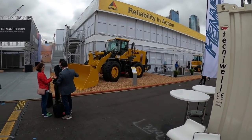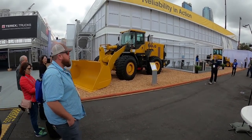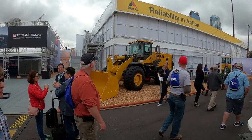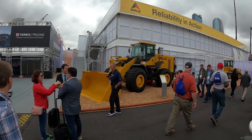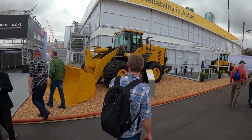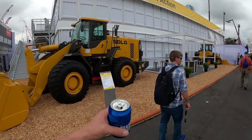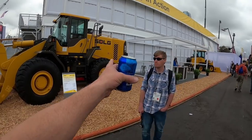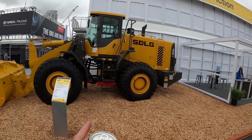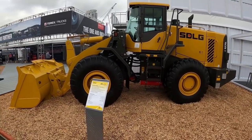Not stating the obvious here, but looks really... I wonder if the paint matches. I wonder if it's the same. If you go to DuPont and you bought paint for an SDLG, would it be the same coat as a different equipment manufacturer? It comes to mind. I can see it now. L959. What comes after FG? I bet it's got red handrails. Just not to state the obvious.